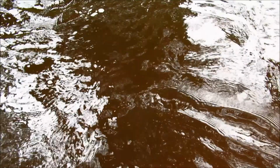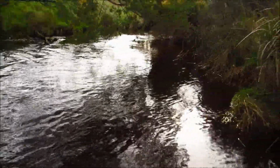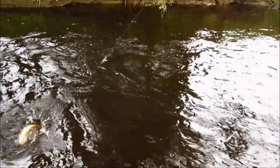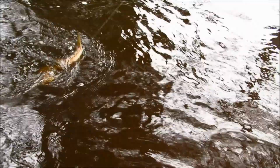Oh, nice solid fish on there, I can tell you. It was just a cast straight up in that right end river bank. This fella's just smashed it. Oh, here's the fish of the day. That is a beauty. That's number 12.